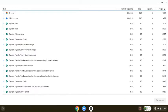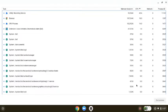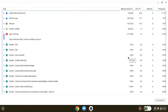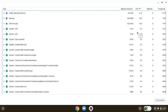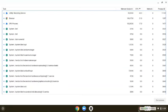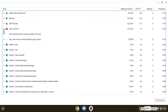Moving my mouse doesn't really use up too much CPU. The recording is using up a lot of CPU. Although the RAM seems to be pretty steady. At least it doesn't seem to be struggling right now. So that's it for my Chromebook. Now I'll be going on to my Kindle.